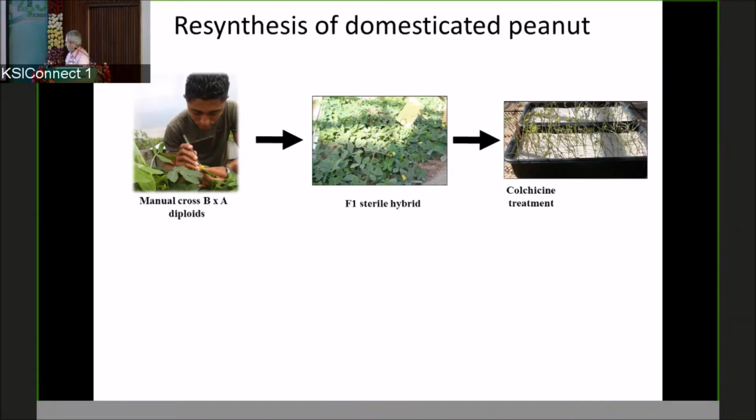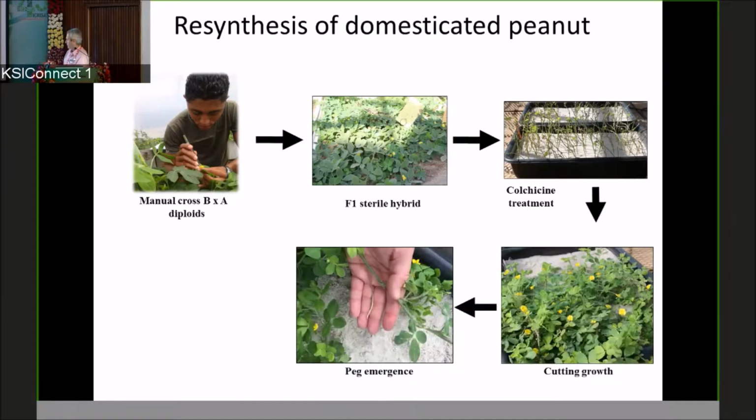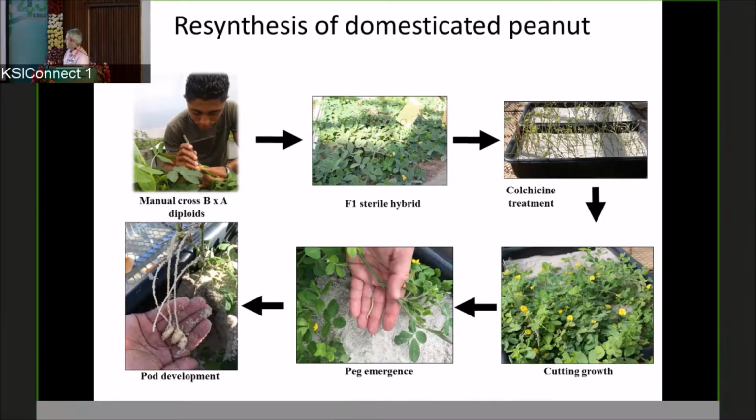We plant those out and get them to induce rooting and flowering. Hopefully there are true tetraploids, and then you can look for fertility through peg emergence, then pods that go into the ground, and eventually you get pod development. Every one of these is another bottleneck. If you start with a certain number, you lose a number at each step of the way. So it's a lot of work to make these B by A diploid crosses, get the hybrid, double it, get the plants to root and flower, to pollinate, and then to get the seeds, and the entire way to make sure that you're actually dealing with a true interspecific hybrid.